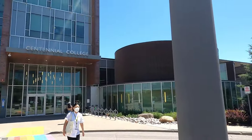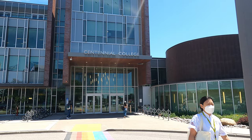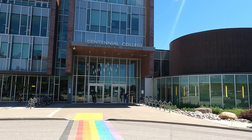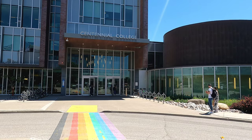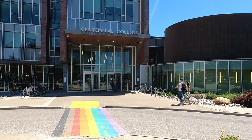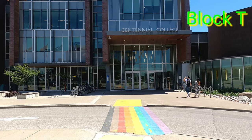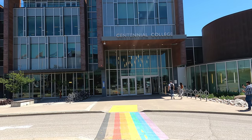Campus is divided into different blocks. Block A, B, C, D, E, F. And I think there's block L and block P. Yeah, so I'm gonna show you guys the different blocks and what they entail.